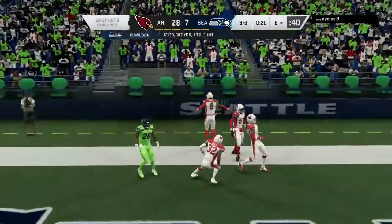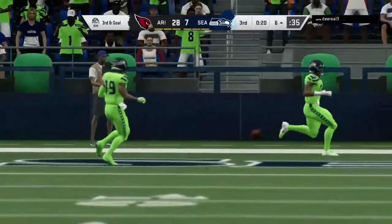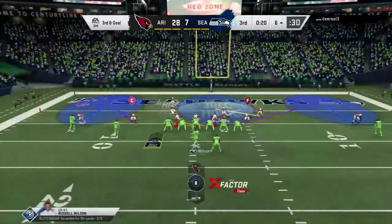Looking end zone, but it's incomplete. Tyler Lockett was the target there. But now it's 3rd and goal. Back-to-back great plays defensively. You get the sack on 1st and goal, and a great job in coverage there. All of a sudden, they're looking at 3rd and goal from further back than when they started.